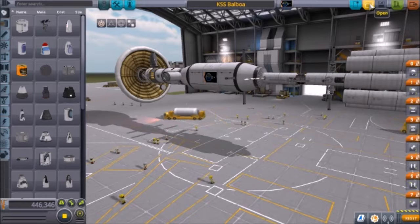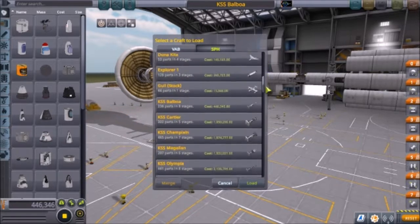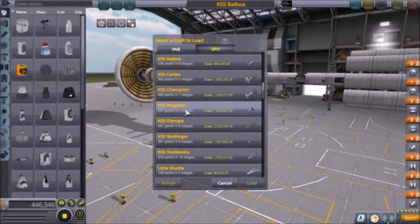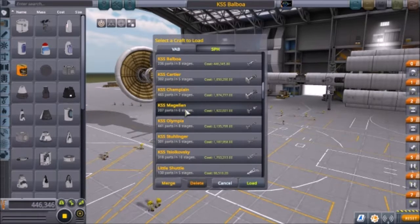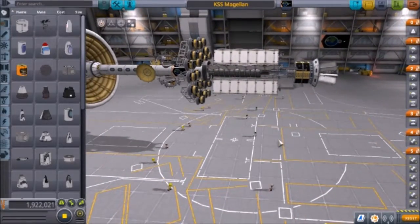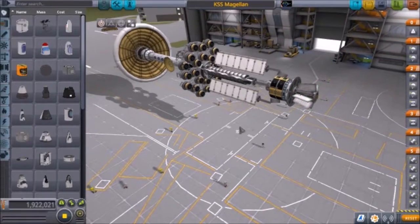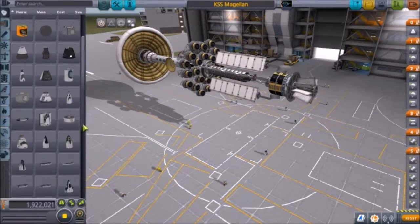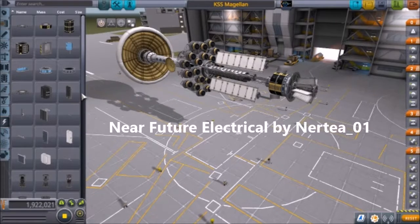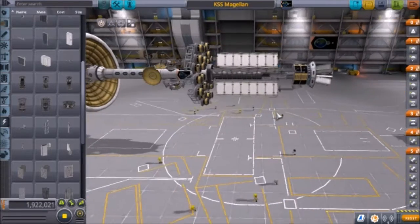Let's load up. I believe the one that we are wanting to use is the KSS Magellan. There we go. Now you may be wondering why I've got the radiators here. This is an ion craft that's run with a nuclear engine from, I think, what is the name of that mod? Let me check. Well, it doesn't tell me what the mod name is. Anyway, it's a nuclear engine.